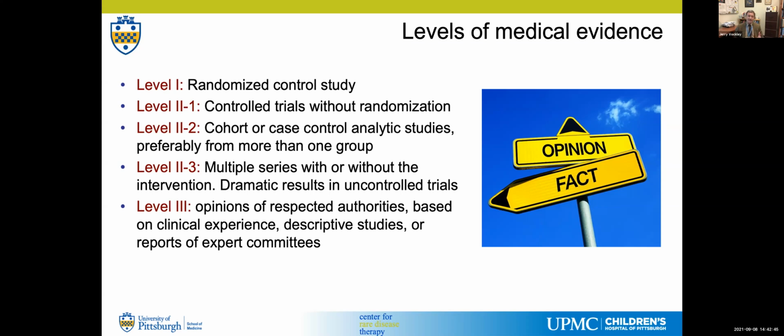The flip side of that is something that's called a dramatic result in an uncontrolled trial. You might all know about Carbaglu. It's a drug that some of our PNMMA patients are on because it helps drop the ammonia. But it was originally developed as a therapy for a very, very rare form of another kind of disorder, a urea cycle disorder. And what it is, it's a form of the metabolite that was supposed to be made but couldn't be, because of that enzyme defect. And so if you give it to a patient with that enzyme defect, it bypasses the block.